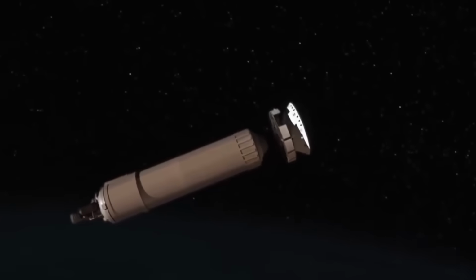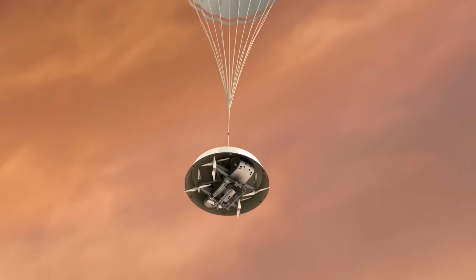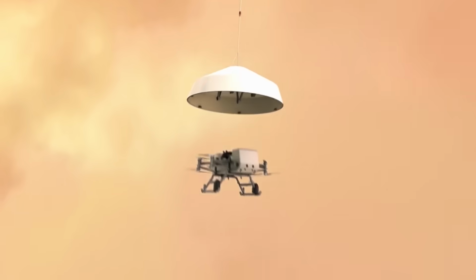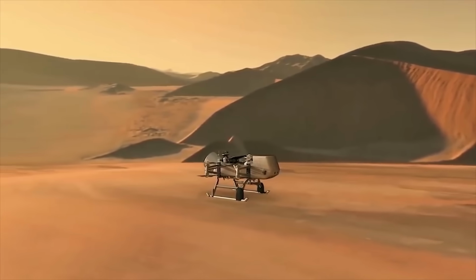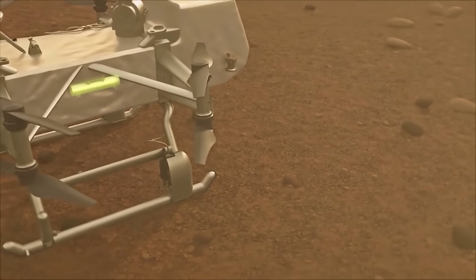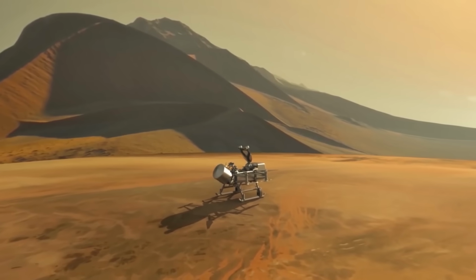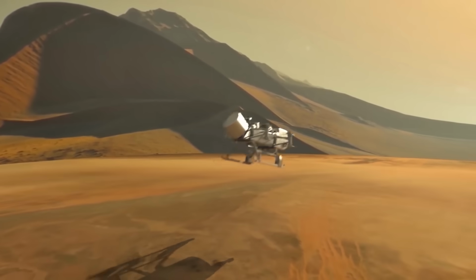The Dragonfly is supposed to launch in 2026 and arrive at Titan in the year 2034. When the craft arrives, it will land near Titan's equator, among dunes composed of solid hydrocarbon snowflakes. It'll be powered by heat from radioactive plutonium, much like NASA's Mars rover. But with its 8 rotors, it's going to be able to cover much more distance than any wheeled robot ever has.